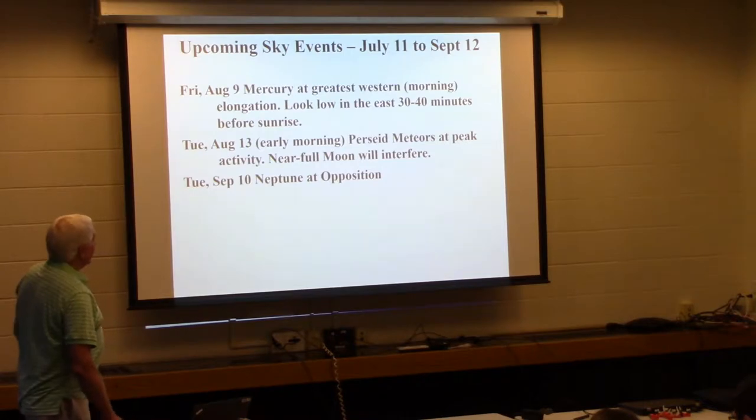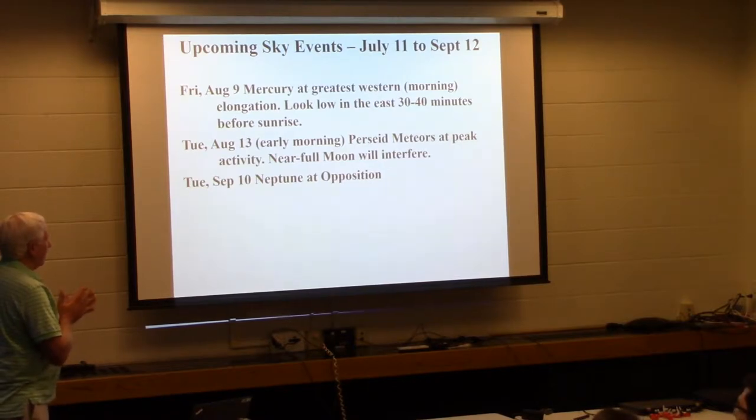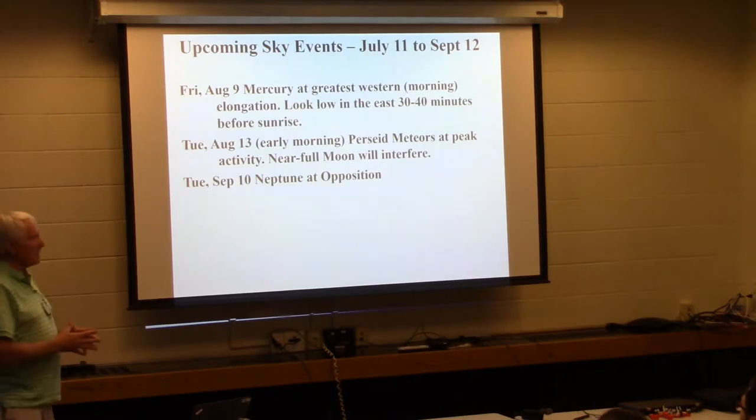Press the button. So Glenn said that he didn't have too many things throughout the summer, but Mercury's at Greatest Western elongation in the morning. That might be pretty good to look at if you're up that early, 30 to 40 minutes before sunrise. Of course, the Perseids peak. However, this year there's an almost full moon in the sky. So that's going to really drown out any but the brightest of the Perseids.